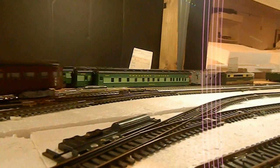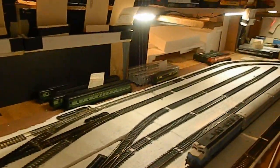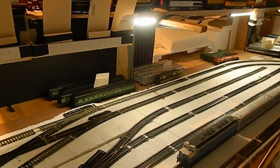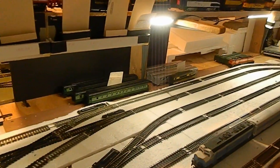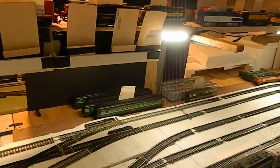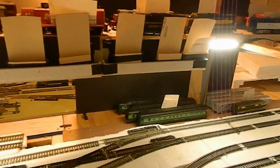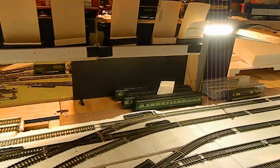Very quiet too. Not like a lot of your typical DC locomotives, growling, where you don't even need a decoder in them to make noise. I've got a couple of those up. Yeah, we all do. There's the Sea Liner over there.